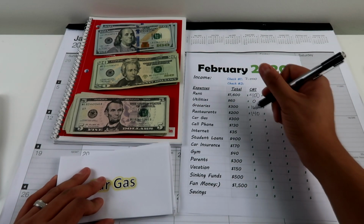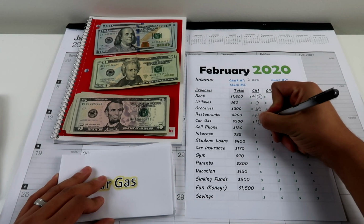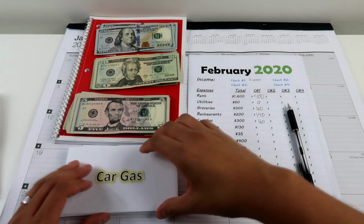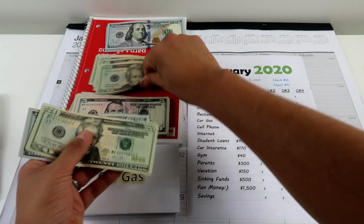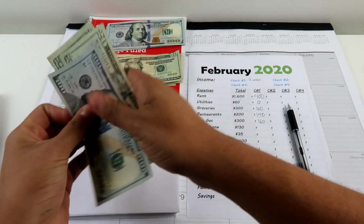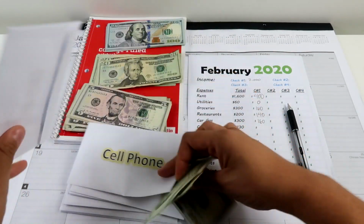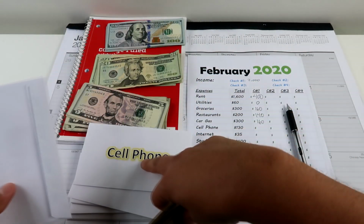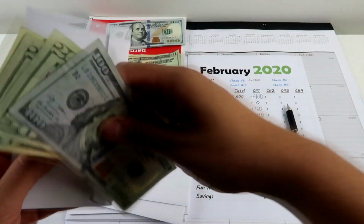Okay. Now, car gas for this month, we are going to be putting $160. So let's get the 100, 20, 40, and 60. Perfect. So let's get the car gas envelope. Oops. Still has some glue. If you guys were wondering, I didn't use tape, I just used glue. And if you can notice, it's kind of ripping already, but it's fine.